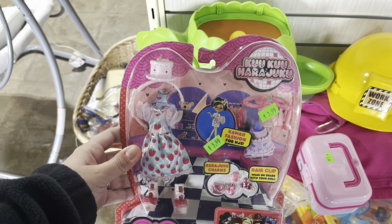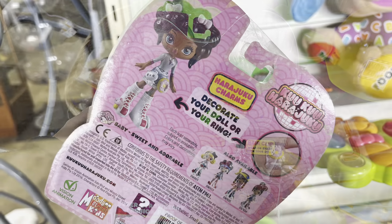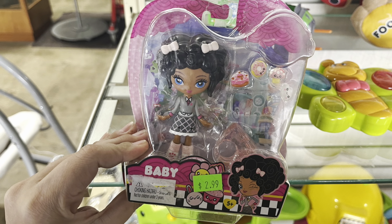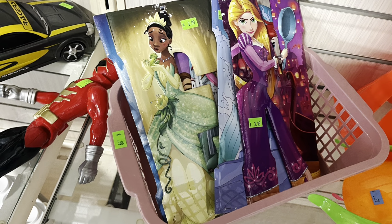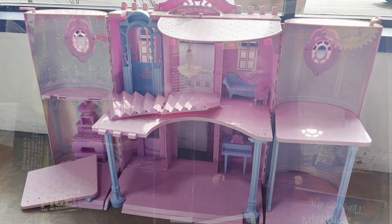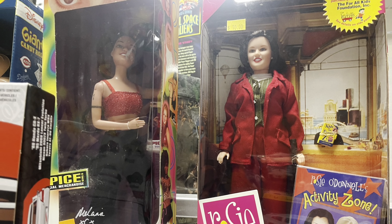I will say their dollhouse pricing is rough. They had a nice Disney dollhouse. It was pretty. It was very clearly beat up. But they were charging $50 for it. And I was like, no. It doesn't even come with furniture. No. That's absolutely crazy. My goodness. But the rest of their prices are nice. Like that was the $50 house right there. I don't understand how that's $50. I don't get it.